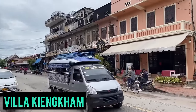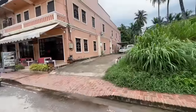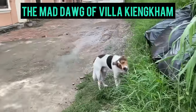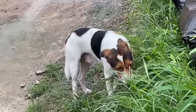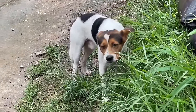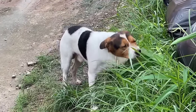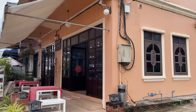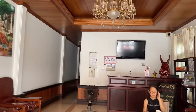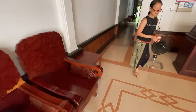Villa Kangham is a wonderful guest house with a feel of old time Laos. Oh, there you go, right here. The mad dog of Villa Kangham, right here. Not only does he guard the property, but he also handles the landscaping, as you can see. So they get two for one with this mad dog. Look at these chairs here. These are massive. So you said this is local wood?